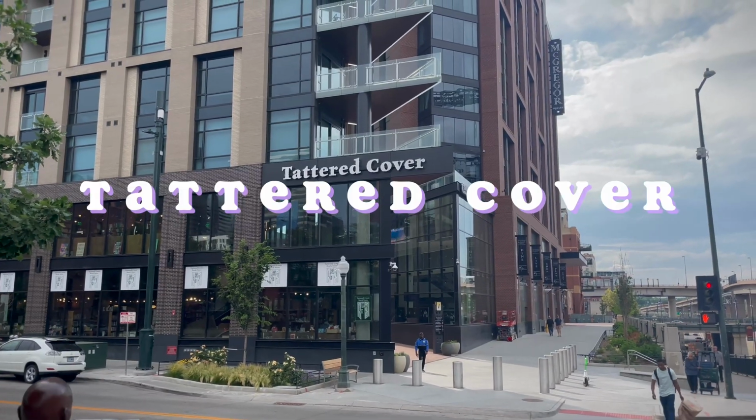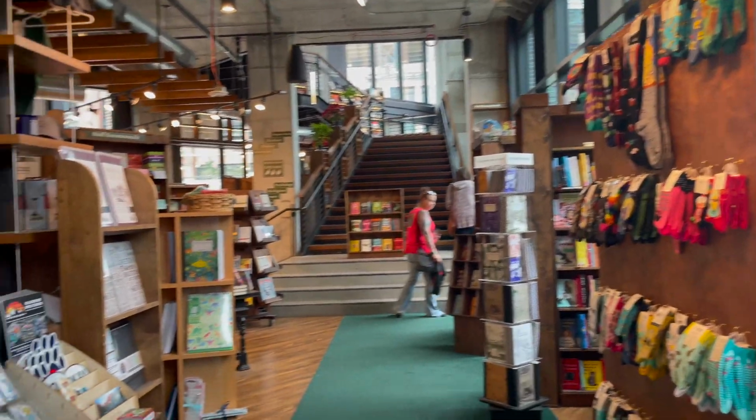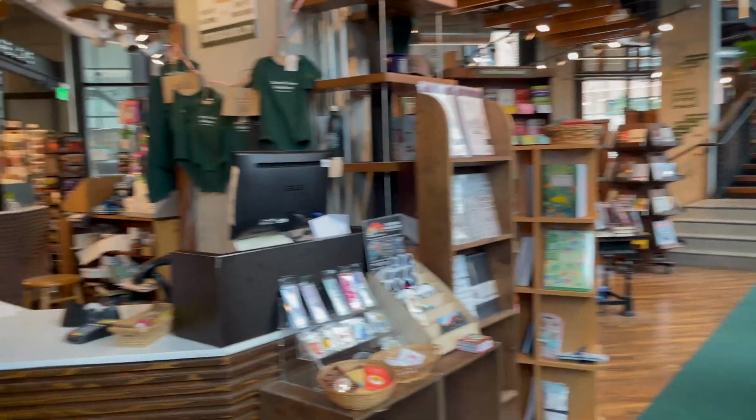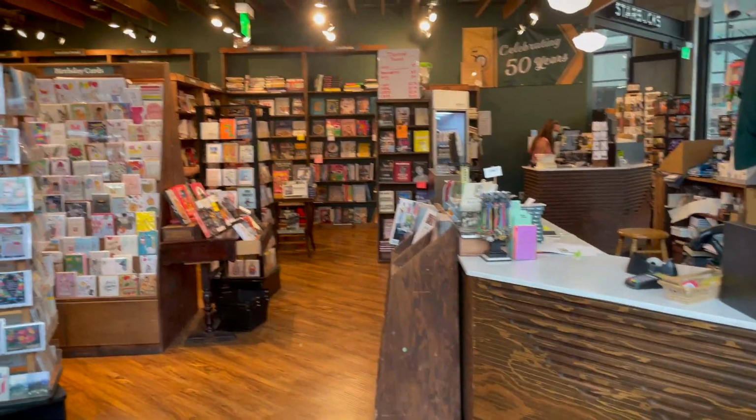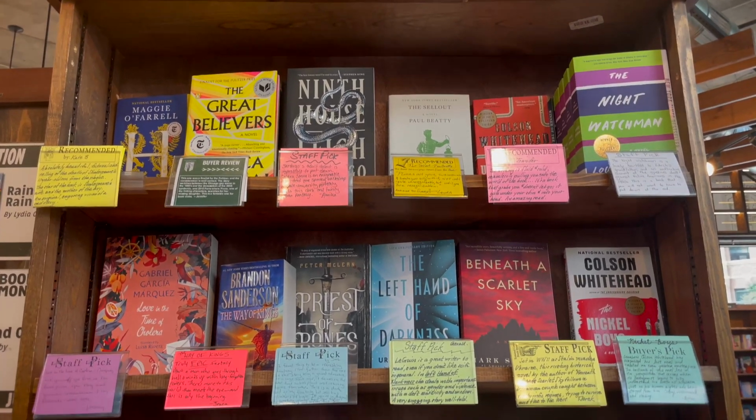Lastly, I stopped at Tattered Cover Bookstore located right across the street from Coors Field in Denver. This is the largest independent bookstore in Denver with multiple locations around the area, and is one of the first bookstores that you think of when you think of the Denver book scene.